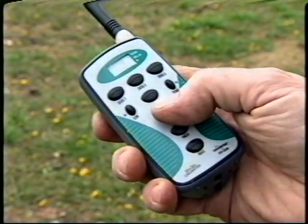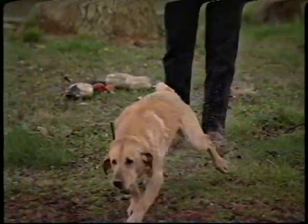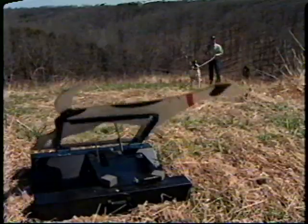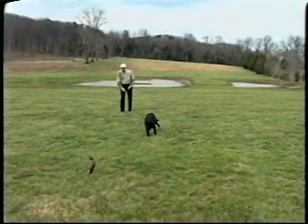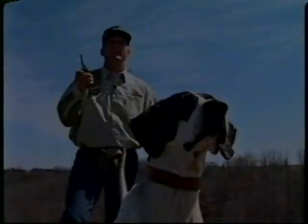And I think the reason that you get so much back from the training is because of what you have done yourself, that's showing your accomplishments, and Innotek makes it easier for the individual to train his own dog, where before you'd have to have 2 or 3 people helping you. It's the safest, most reliable way to train. It's by far the most versatile system on the market today because you can do everything with one transmitter.